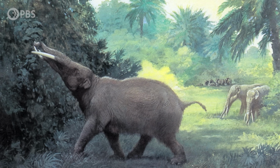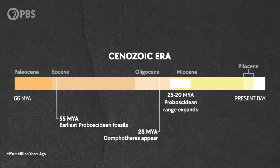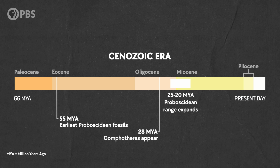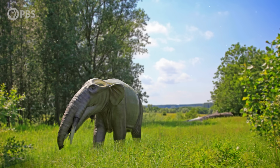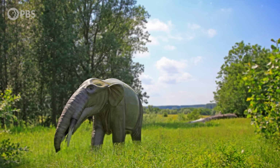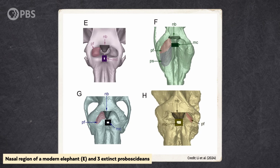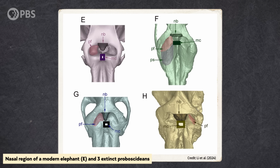Most species of proboscideans belong to a group called Gomphotheres. They arose in the late Oligocene about 28 million years ago, and were the last common ancestral group to today's elephants. Not that they looked entirely elephant-y at this stage, given that they were still lacking a very grasping and coiling trunk, which we can identify in the fossil record by looking at specific features of the nasal region.